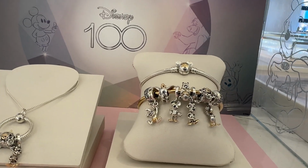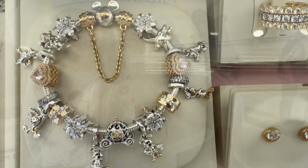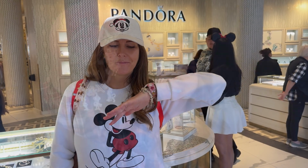Is this Disney 100th Anniversary Collection bracelet worth the expensive price tag? Come and explore and find out with this, y'all.